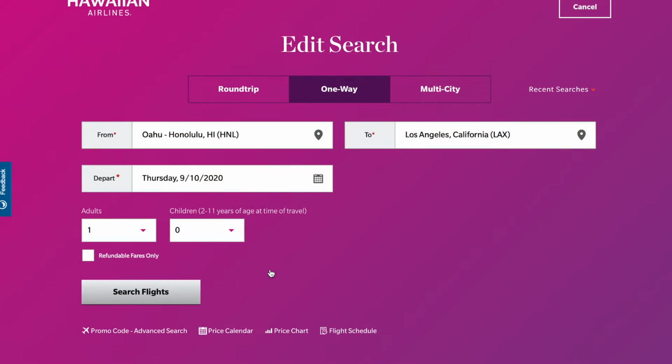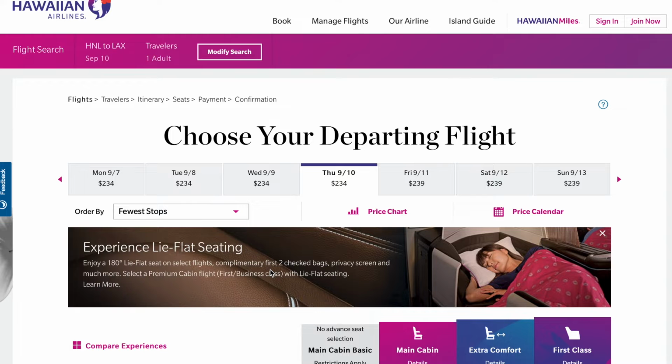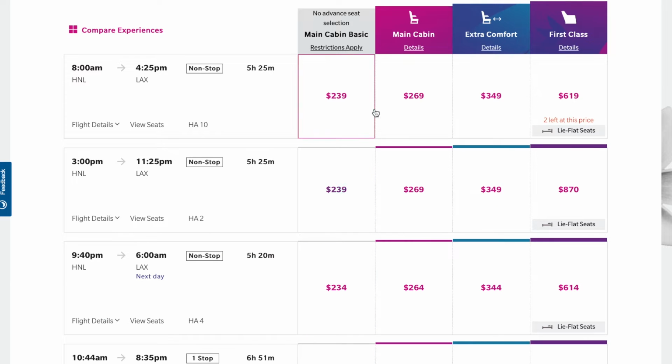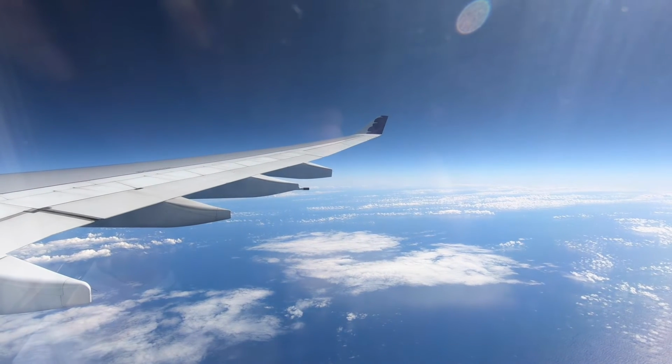Let's take a look at the fares on this route. Typical prices in the main cabin with seat selection are $269 one way. I paid $289 for my ticket, as the prices do vary depending on the dates, and you can find flights for under $220 US.